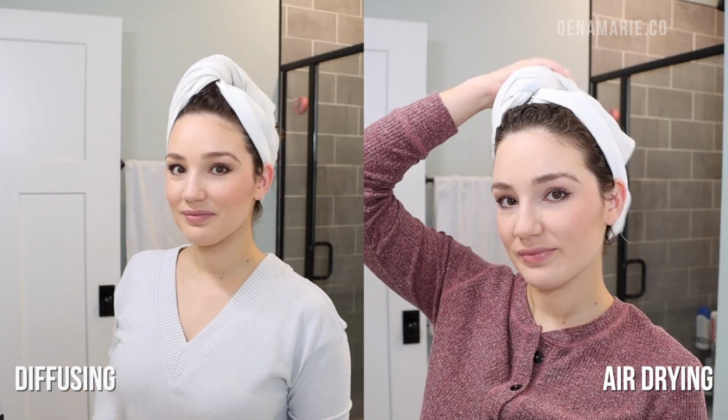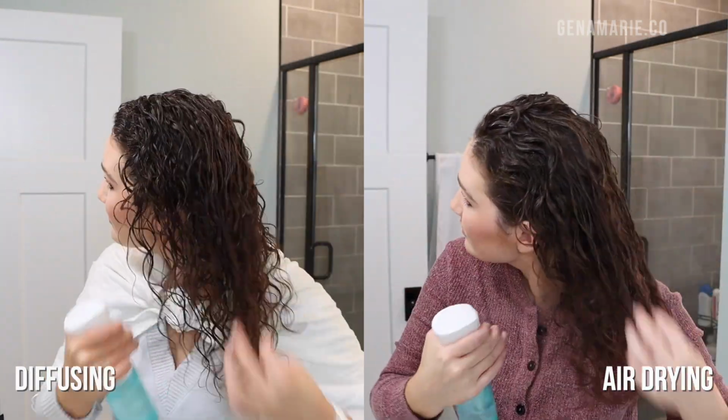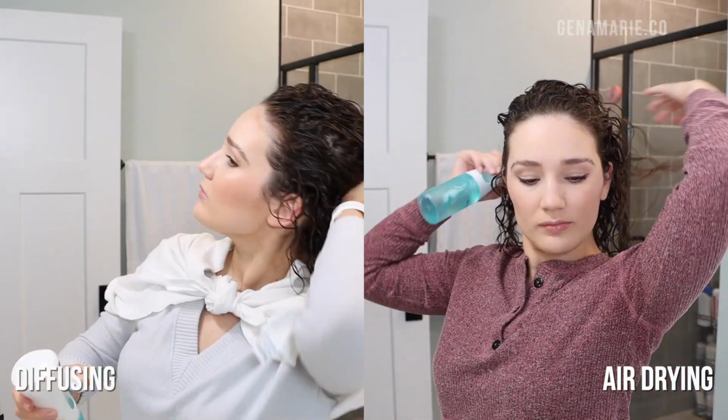So I'm going to be showing you both routines side by side, with the diffusing routine on the left and the air drying one on the right. I'm starting off with damp styling. That's just where my hair is towel dried, and then I just spritz the lengths of the hair with some water before I apply my products.